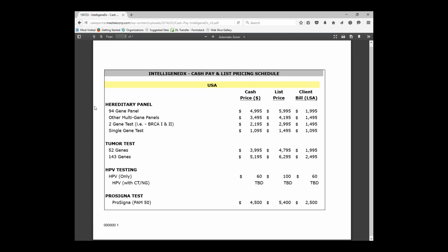Billing, so this is how it goes for cash pay patients. Basically, a 94 gene panel will be around $5,000 for them. A 2 gene test, the BRCA1 and 2, is around $2,100, and so on and so forth. So you can see, and you can give that to your doctor as well.